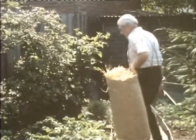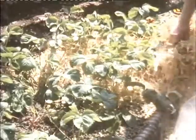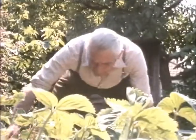Then he has an inspection of the strawberries, and this establishes they're fruiting well. So now he spreads the straw thickly but evenly around the plants to buffer them from potentially damp ground and rodents like mice, who tend to like strawberries, as indeed we all do.